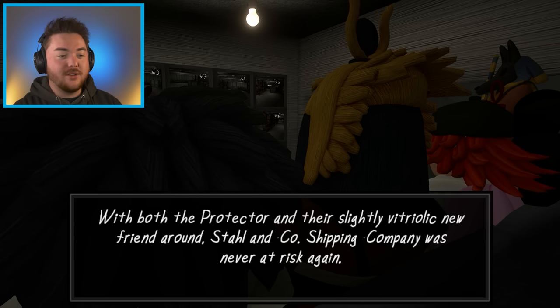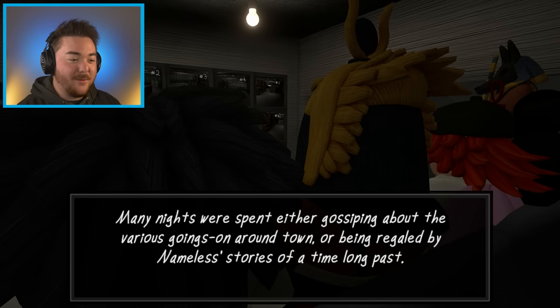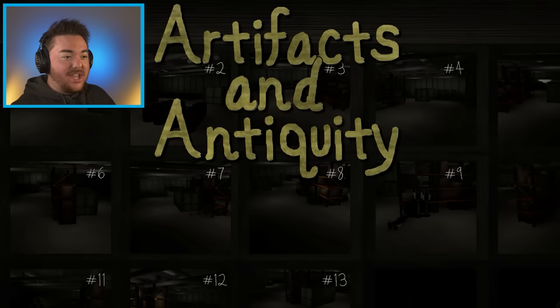It says, with both the protector and the slightly vitriolic new friend around, Stalin Co. Shipping Company was never at risk again. Many nights were spent either gossiping about various going-ons around in town or being regaled by nameless stories of a time long past. The 5 of them enjoyed every minute of it. Okay, wow. And that is the end.